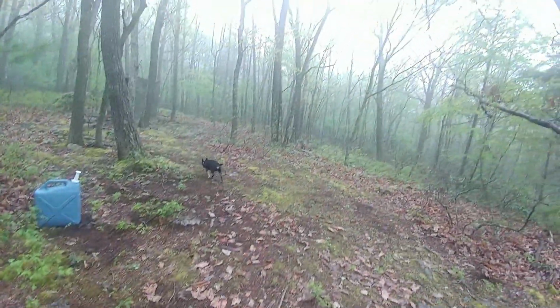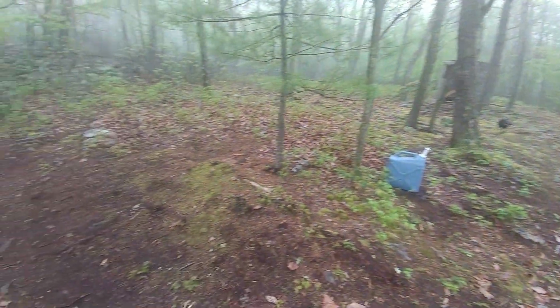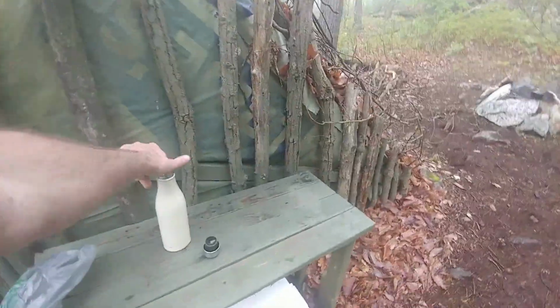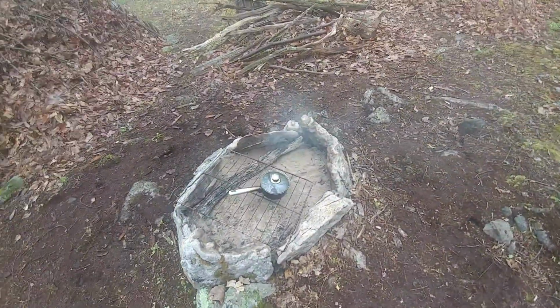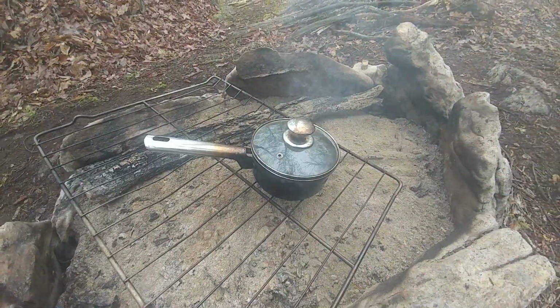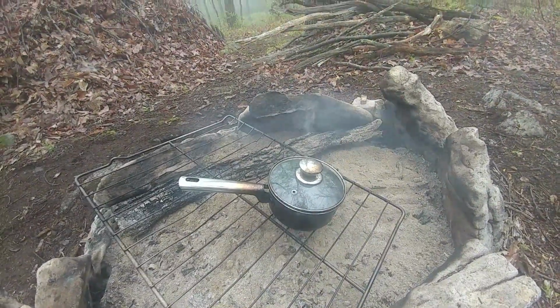Alright guys, it's Monday morning. Still super foggy and overcast, so we're going to pack up pretty much here directly and head out. Getting the thermos ready of coffee for the road. Got the coffee on the leftover coals from last night. Looks like it'll be just warm enough to heat some up here before we head out.